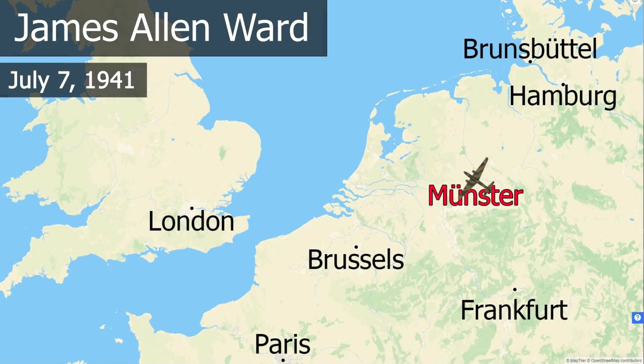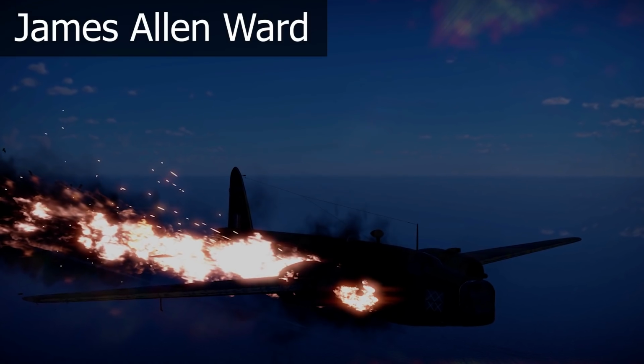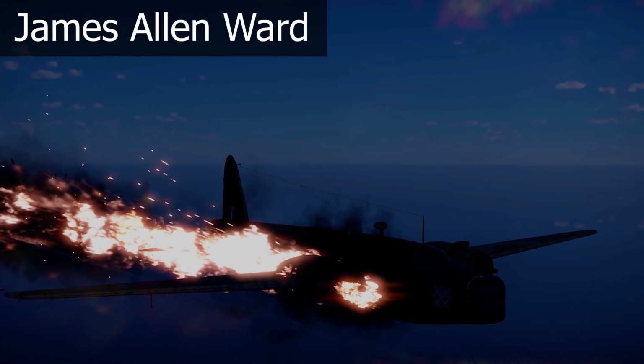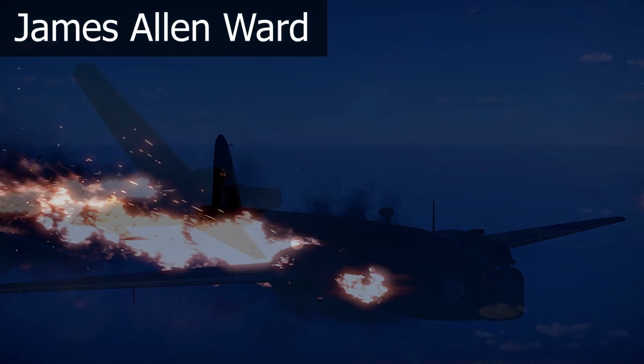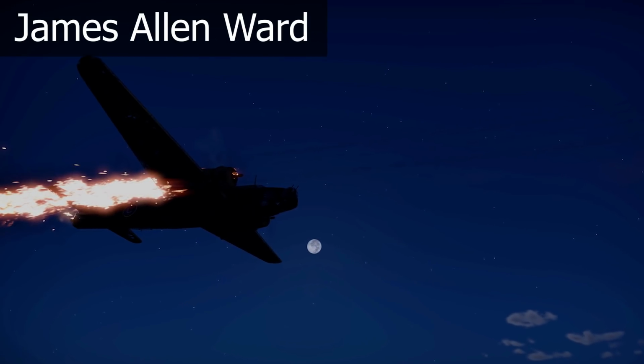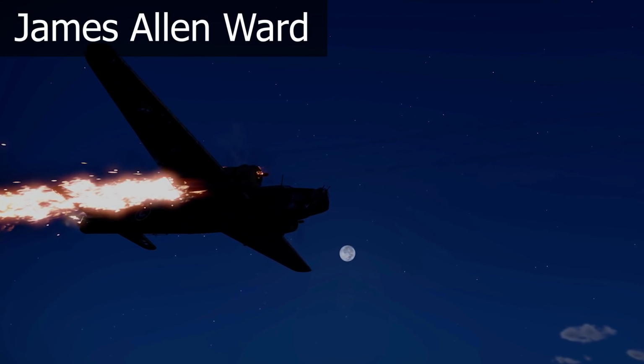On that night, after bombing Munster, his Wellington was attacked by a Bf-110 over the Zuiderzee on the Dutch coast. The right engine was set on fire and it threatened to engulf the whole wing. After several attempts to put out the fire, the captain suggested abandoning the aircraft. James offered himself to climb up on the wing and try a different method.